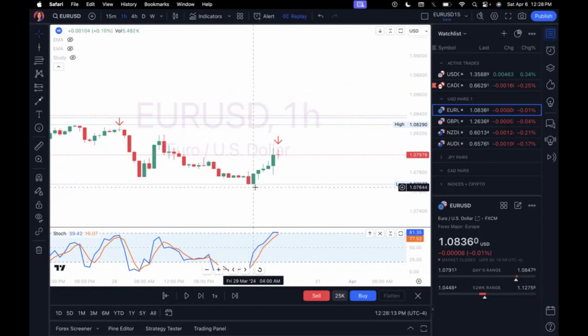So we can see the market was coming off of an uptrend, right? We can see that a doji candle has formed at the top of a trend, and we can see our stochastic starting to bend and really making the decision to come back down.